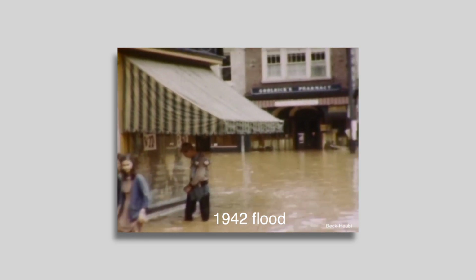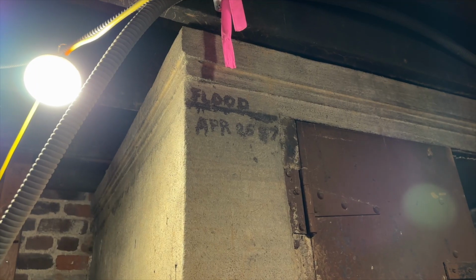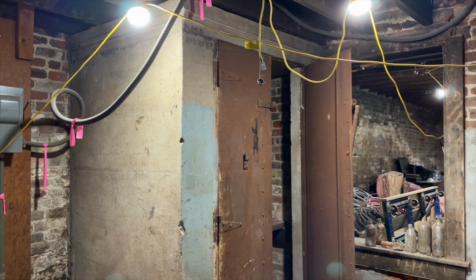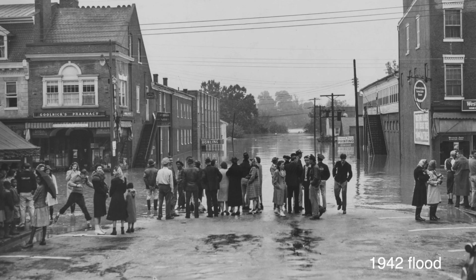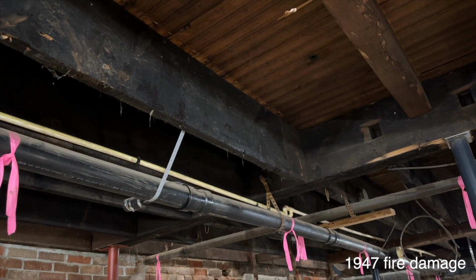Of course, we've had some serious events that have affected the condition of the building over the years. This area is known for its effect by floods and fires, and Goolrick's has not been able to evade that. Two significant floods, 1937 and 1942, left their mark on the building, and then two significant fires. One in 1919 did a lot of destruction on most of the block that we sit on, and then in 1947 there was a fire with the Omens jewelry building next to us that did significant damage that we're working with now.